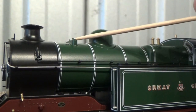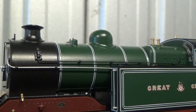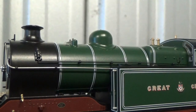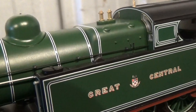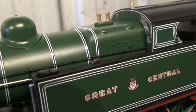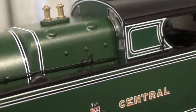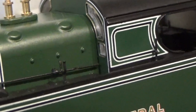You've got the top feed, and then you have the dome. Top feed is part of the mould under the boiler, though personally I don't really mind that if it is moulded. As for the dome and the chimney, they do look to be separately fitted. On the top of the water tanks, you have the water filler caps. They don't open up like they do on the real thing, but to be honest, I don't think they need to open up on the model anyway. And you also have, if I just zoom in on the camera, the fire iron holders. Because you do get fire irons in the detail pack supplied with this model.